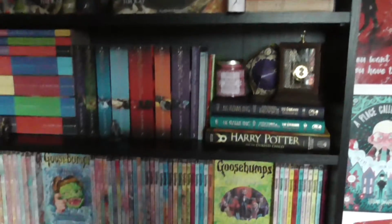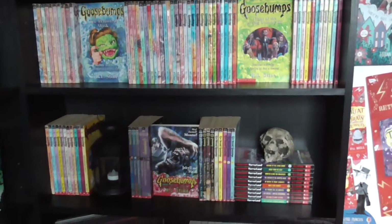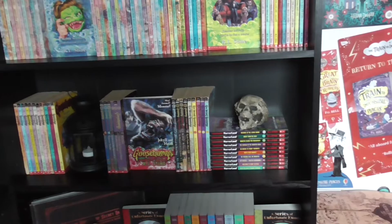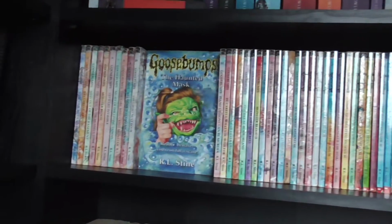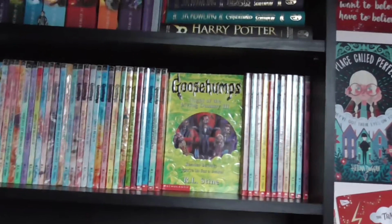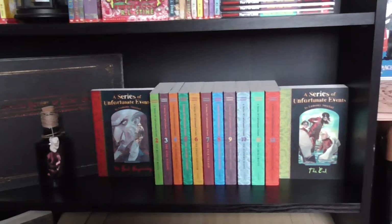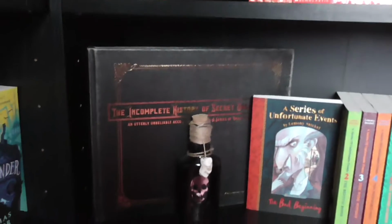Okay, I may as well do a tour before I show you the walls. I've made it a two-part Goosebumps shelf. That's the original 62 books, and then I've got some Goosebumps Series 2000, Give Yourself Goosebumps, and Goosebumps HorrorLand on there as well. I have one of my favourites facing out there. I absolutely love The Haunted Mask. I love the Night of the Living Dummy series as well. Then going down to the A Series of Unfortunate Events shelf, where I have the first and last book facing out, and The Incomplete History of Secret Organizations book there as well.